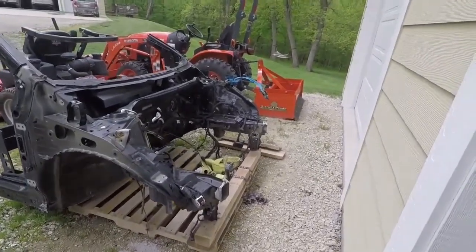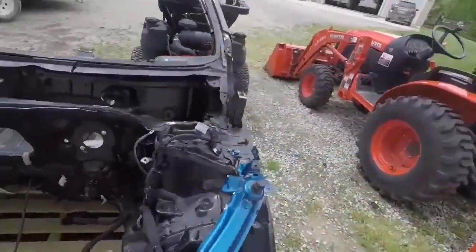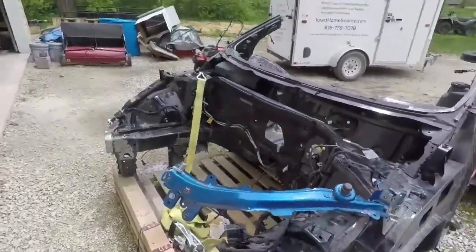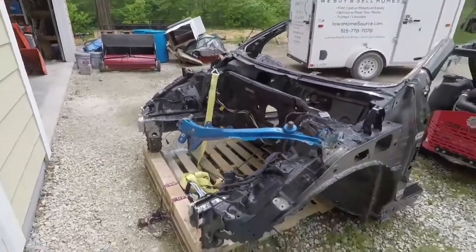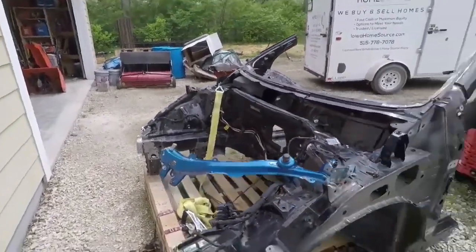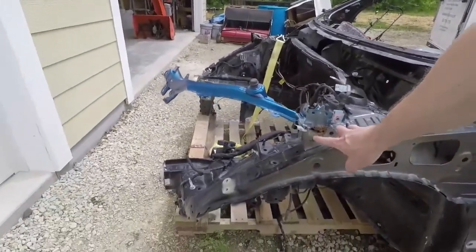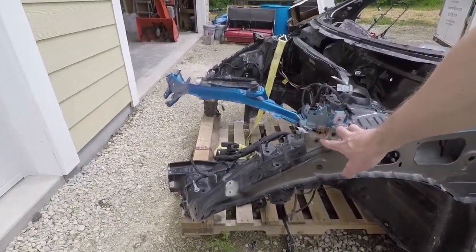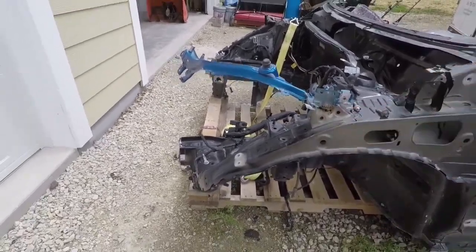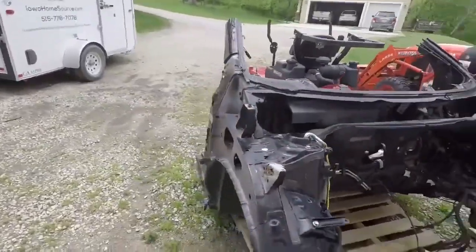So when I picked this car up, I had told you that this front apron over here was wrinkled up, and it was. And you're probably wondering why this is on here. So I took the apron off of this car, cut it off, and I'd never done any of this stuff before, so take that all with a grain of salt. This is a totally inexperienced guy doing body work.